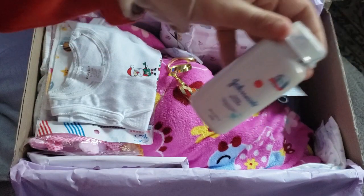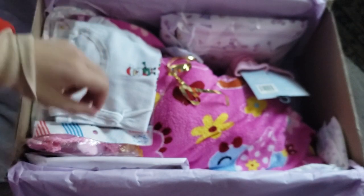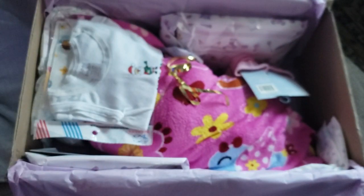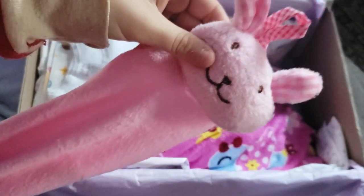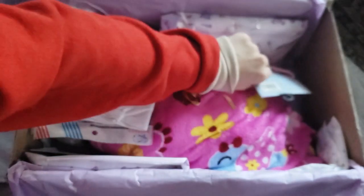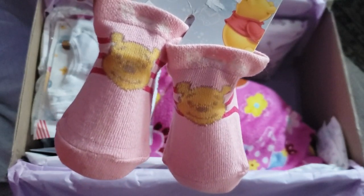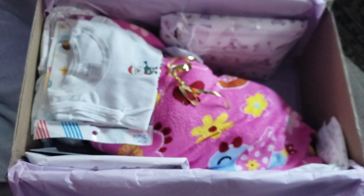Looks like we got some baby powder here. And a little bunny lovey, like the other two got. Super excited to dress these guys up and bond with them and spend some time with them. Little poo booties. Oh my gosh, those are the sweetest ever. Thank you, Nikki. I love that.